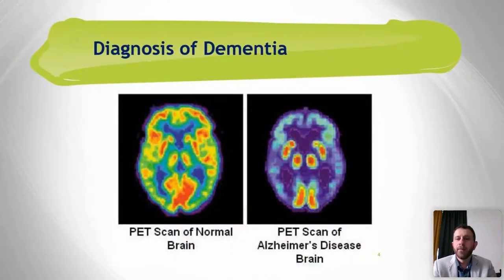A PET scan looks at the functional aspect of the brain. On the left, you have a PET scan of a normal brain of someone who's taking radioactive glucose. What you're seeing on the left is normal uptake of radioactive glucose, FDG glucose. And you can see red, there's normal metabolism throughout the brain.